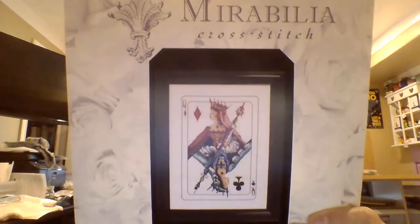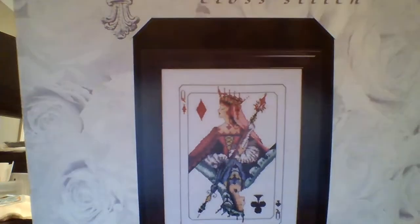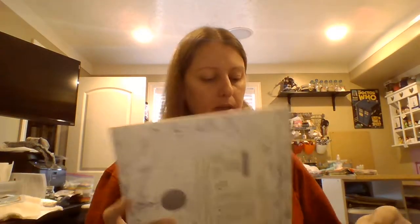Another Mira, and this is Royal Games 2. I do have Royal Games 1 as well. But this is 2. And I'm going to be doing 1 and 2 on the same piece of fabric. So this is diamond and clover. Yep. So I'm going to be doing them on a Fiberlicious, and it's Maldives. And it's a 32 opalescent linen.